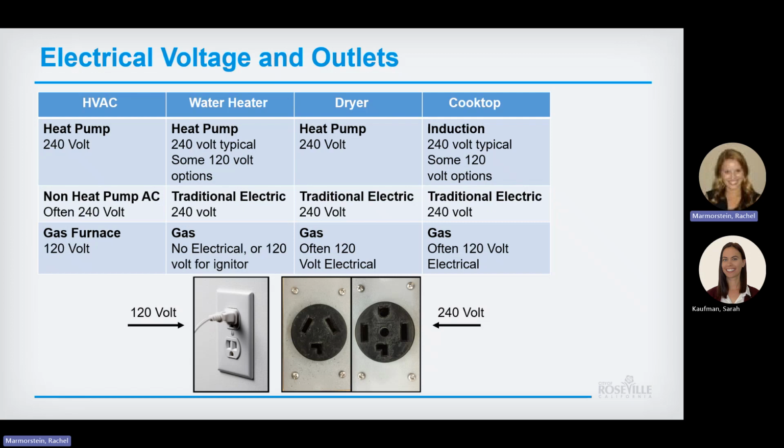So you likely have that in place. And then if you already have a standard electric product for water heating, clothes drying, or your cooktop, converting to an energy efficient heat pump or induction cooktop should be easier since you already have the 240 volts in place. Now, I should mention that the exact plug shape and wiring gauge is also dependent on the electric amperage needed, which we'll talk about in a minute.